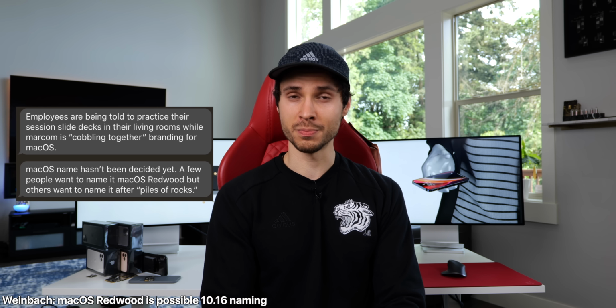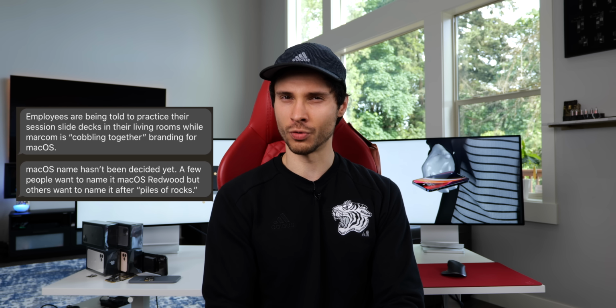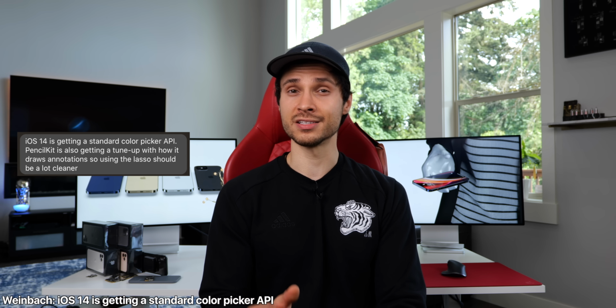One, macOS may be called macOS Redwood this year or be named after a pile of rocks. And iOS 14 is getting a standard color picker API. PencilKit is also getting a tune-up on how it draws annotations, so using the lasso should be a lot cleaner.